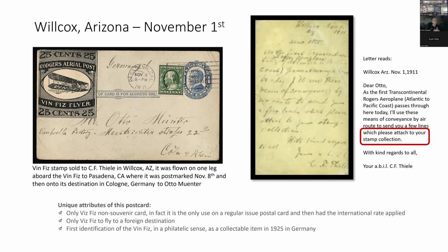So this is not a souvenir card. It's a postal card, a penny postcard, if you will, franked with an additional 1 cent Franklin stamp to pay for international travel. So it's the only card that flew outside the United States, in this case to Germany. In 1925, this stamp on this card is identified as the first time the Vin Fiz is collectible. And it all comes from this exchange, because clearly the sender is sending it to a person who is a philatelist.